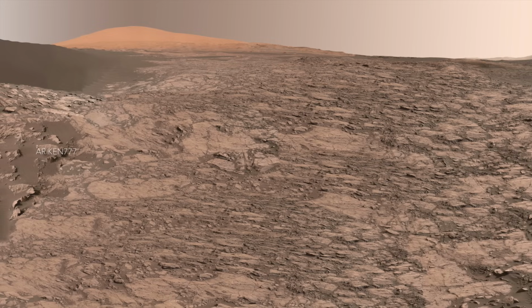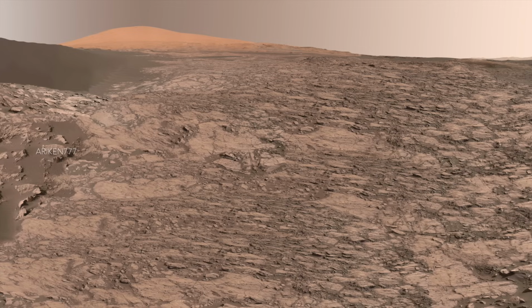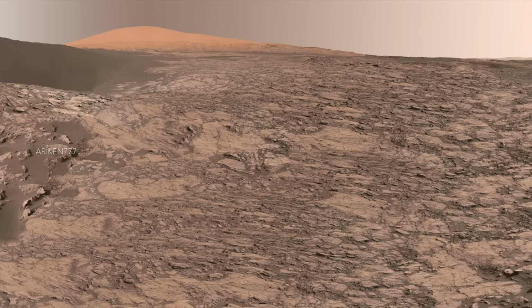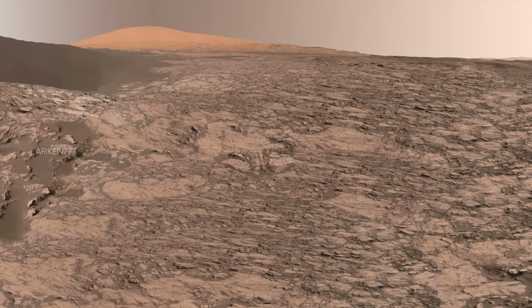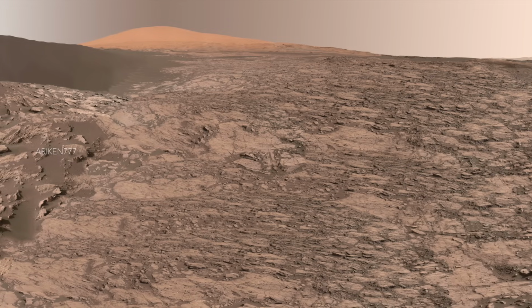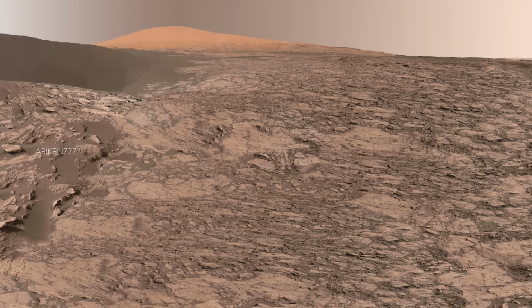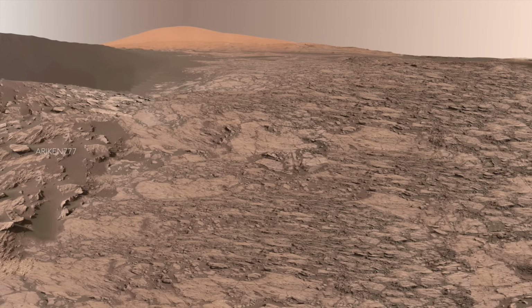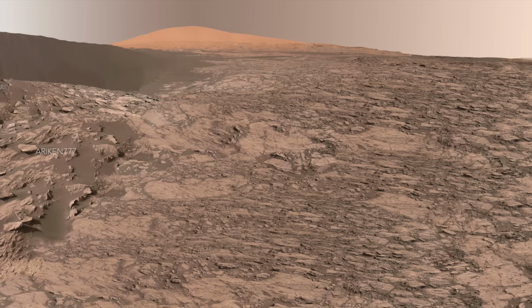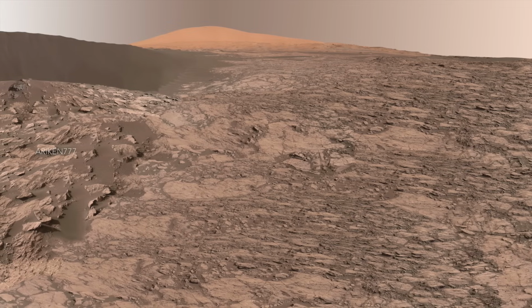This view of the downwind face of Namib Dune on Mars covers 360 degrees, including a portion of Mount Sharp on the horizon. The site is part of the dark sand Bagnold Dunes field along the northwestern flank of Mount Sharp. Images taken from orbit indicate that dunes in the Bagnold field move as much as about 3 feet per Earth year.